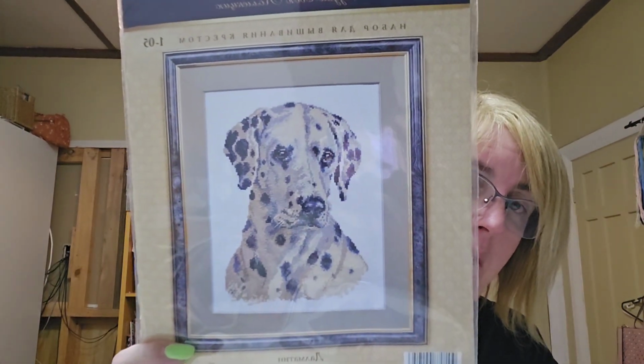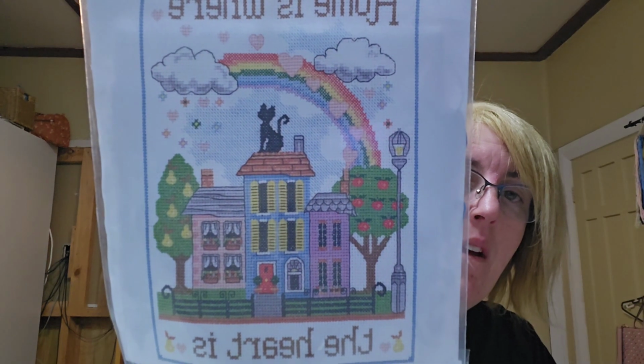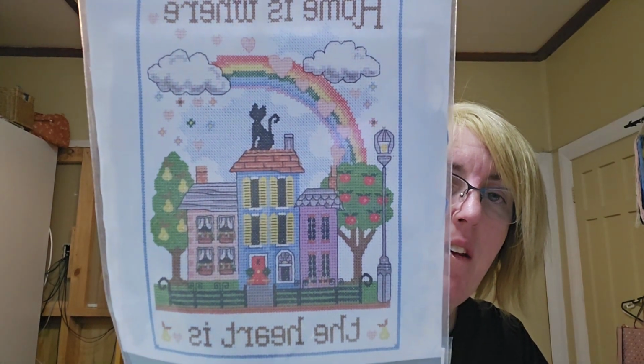Another Russian kit, which is just a Dalmatian head. Home is Where the Heart Is, which is from Celebration Collection, cross stitch, or my cross stitch it may be. Nice colours and stuff on there.